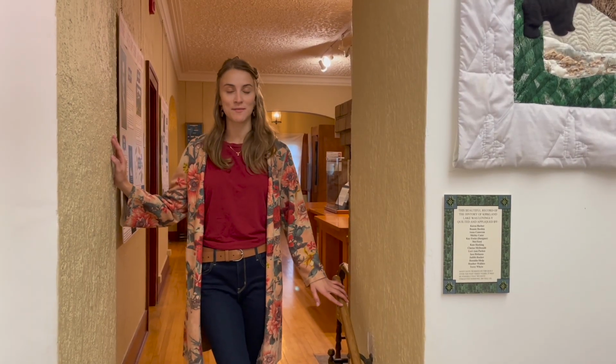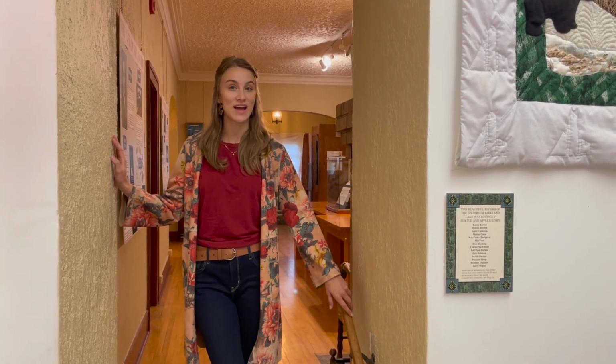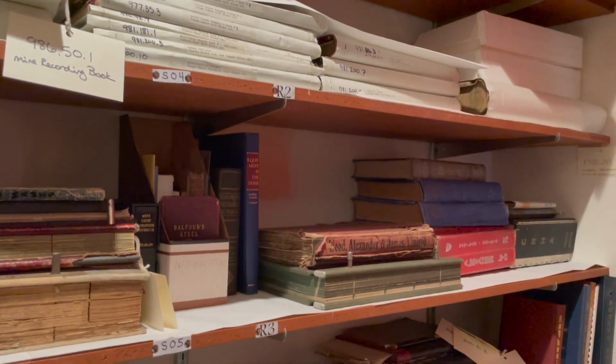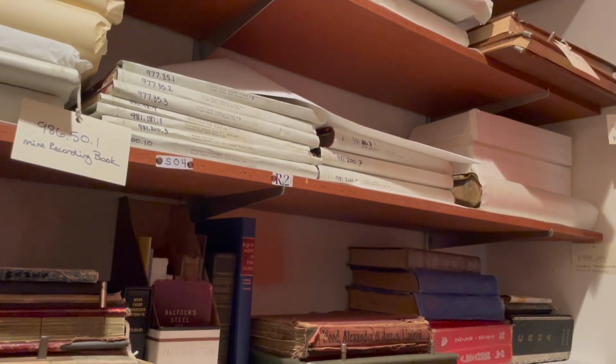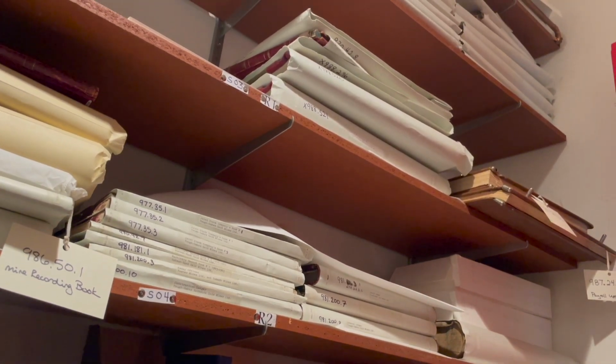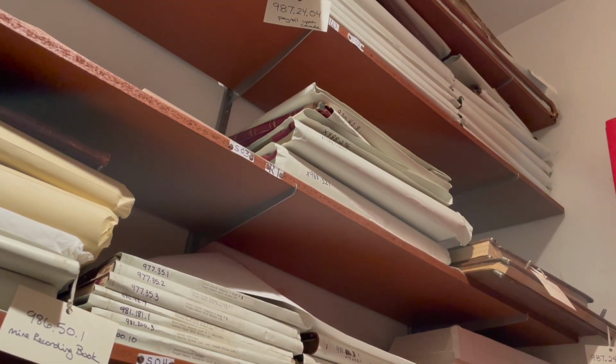If we head upstairs, we have a lot of our regular exhibits that you can come and visit anytime. But we also have access to one of my personal favorite places, the research library. Here is where we keep a lot of the books in our collection, including our collection of old phone directories and books on local history. We have a lot of unique archival materials in this room, including hotel guest registers from Charlie's Hotel and payroll ledgers from the various mines from the early 1910s and 20s.